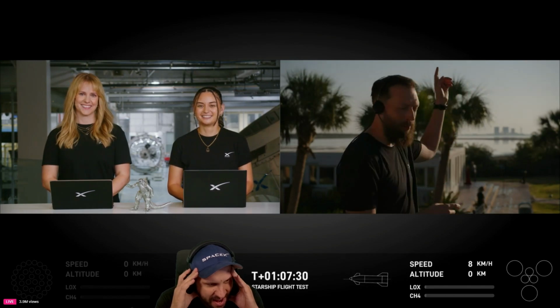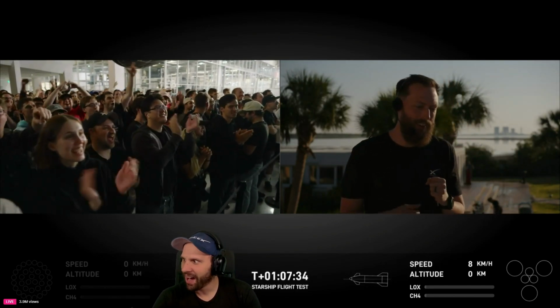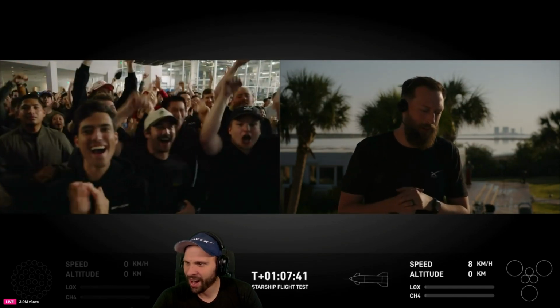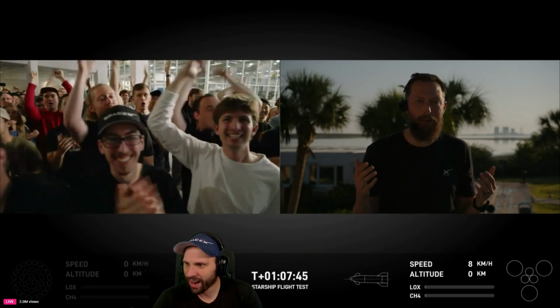33 Raptors in the pit. You see how close that buoy was? Successful hot stage, booster came back. We watched it come down right behind us. Watched it get caught, and that broke my brain for a while. I'm really happy we had a coast for a bit, but that's the first ever booster catch, a major step on the way to rapid reusability. And the ship just gave us one heck of a show, making it through a controlled re-entry this time. Flaps intact, made it down to the water.